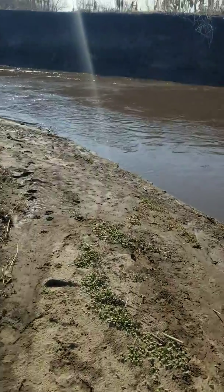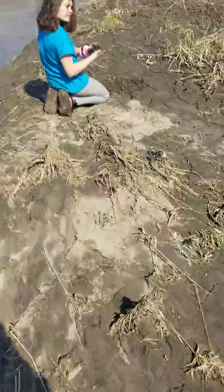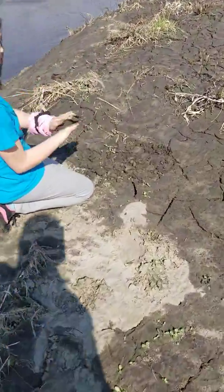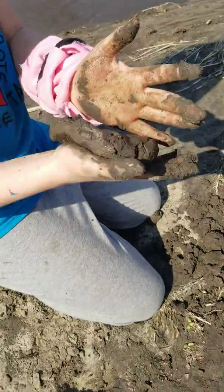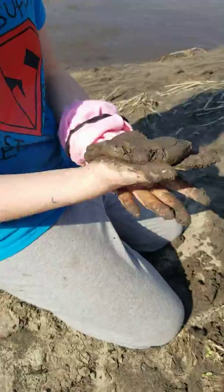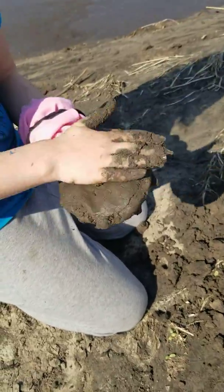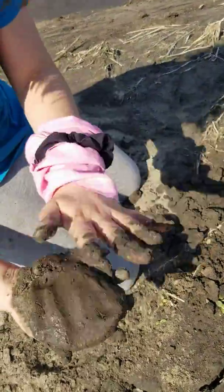All right, let's see how we're doing with our mud pie. How's it going? What flavor is it? Chocolate. Chocolate, brown, of course, I guess. All right, and is it ready, or does it have to cook more? Cook a little bit more. We grew up making mud pies. Little sugar on top. Powdered sugar is good.